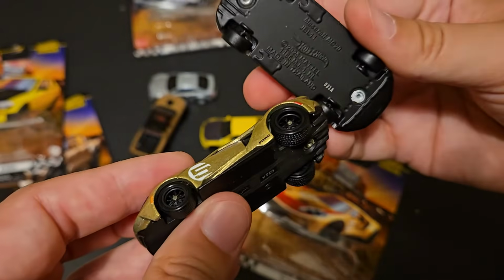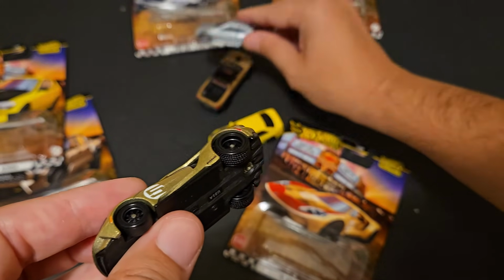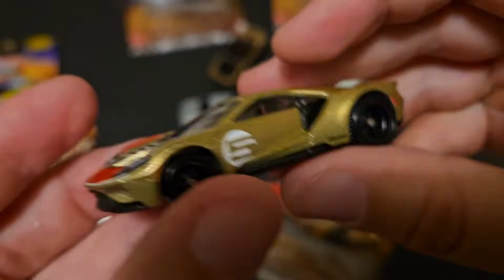Does the Maserati have grippies? Nope. Okay, so this one's the only one with the grippy tires. Pretty sweet. Nice casting. We've seen it a number of times, so nice to see it again.